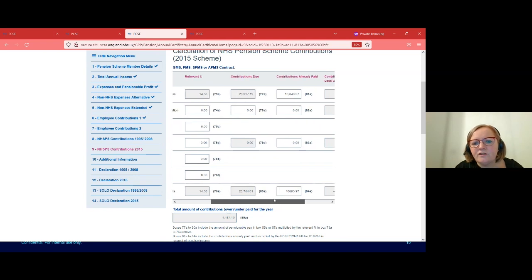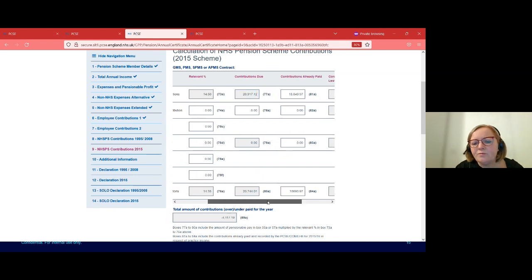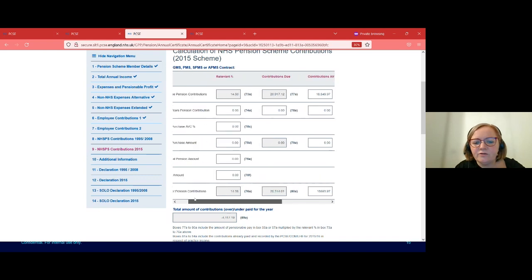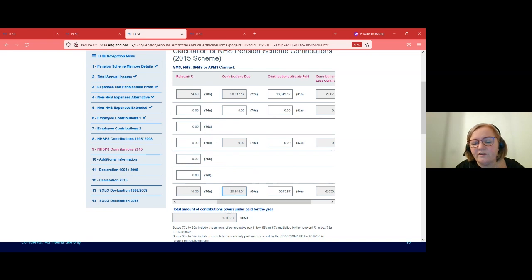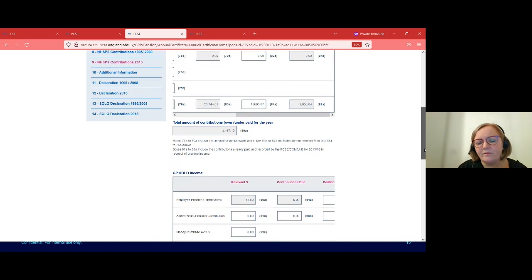So we've got contributions due as employee contributions of 20,917.12, but the contributions that have been deducted throughout the year, so the contributions already paid, 18,849.97, which would give us an underpayment of just over 2,000, as you can see there. And then also employer contributions, 14.38%, so obviously quite similar to 14.5, so we've got quite similar figures. The contributions due, 20,744. Contributions already paid, 18,693.97. So again, we've got this underpayment. So we've got a combined underpayment of 4,117.19.